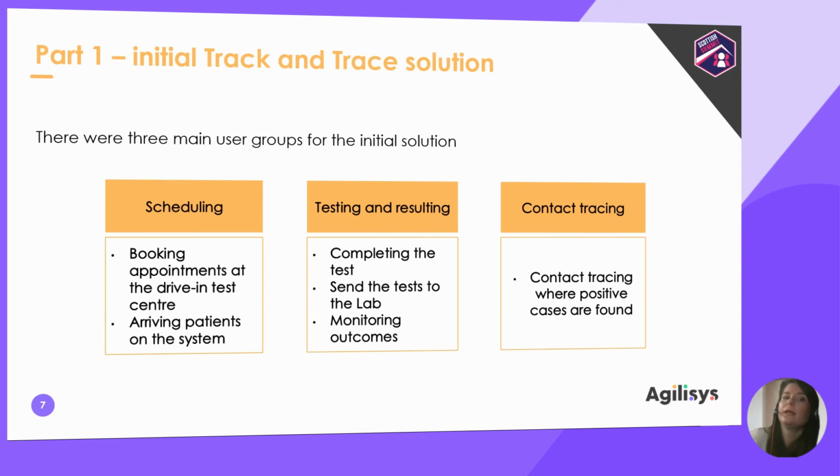So I'll start by talking a little bit about the initial solution that we built, and there were three main user groups for it. I guess the problem that they had was that spreadsheets weren't cutting it. They needed a more structured way of managing who was being tested, any contact tracing, and also managing, from a public health reporting perspective, numbers and understanding cohorts, etc. So the three main user groups that used the initial build of the solution were the scheduling team, the testing and resulting public health elements, and also the contact tracing team.